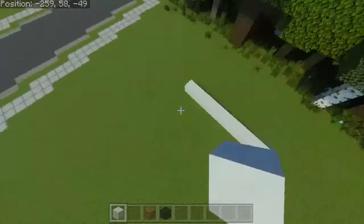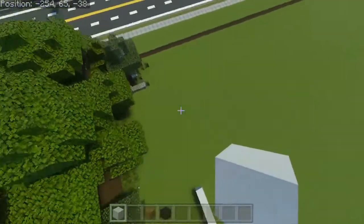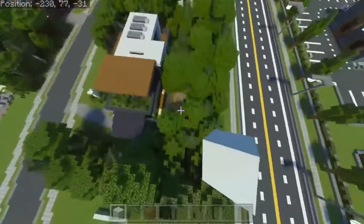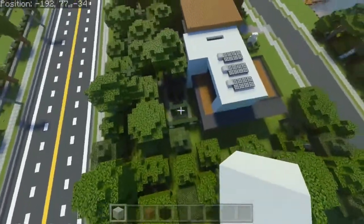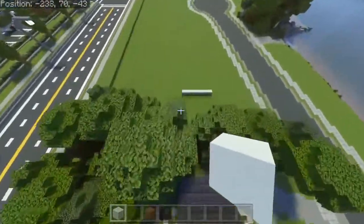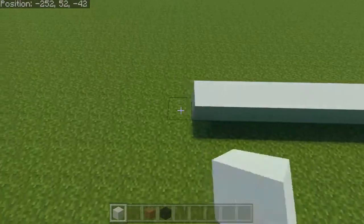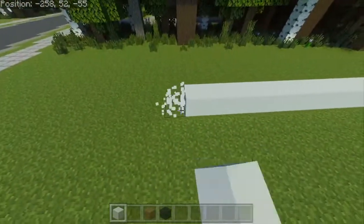I think that's far enough. Don't want it to be too far up there, but I also want to make sure there's enough space for a backyard. Because over here, this backyard ended up being a little bit too narrow. Wasn't really able to fit anything in there. But yeah, I think... yeah, it's definitely not going to be that deep in there for a house. You can go a little bit closer to there.